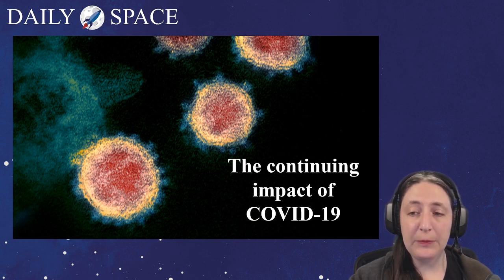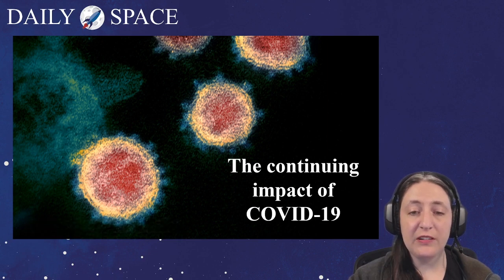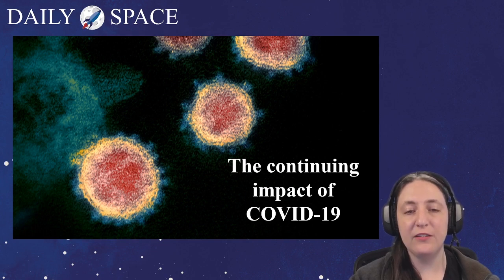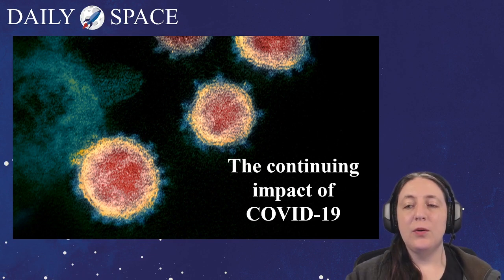GPS-3 SV-03 will be launched into an operational orbit by a SpaceX Falcon 9 rocket. The satellite will be the second national security space launch mission to be launched on a SpaceX Falcon 9 rocket and the first NSSL mission where a launch service provider is recovering a booster. Whew.